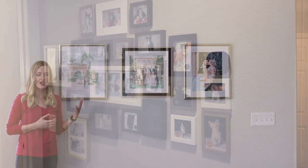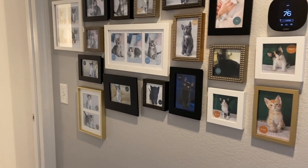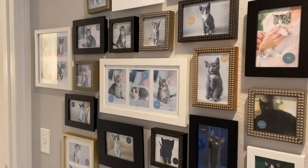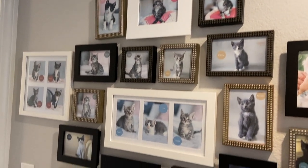So I'll show you guys a collage that I have of my kitten photos, just to show you an example of something that you could do on a smaller scale with your wedding photos, something a little bit creative. It could be a really fun idea, not a messy collage, but just a fun, not so linear type of movement.